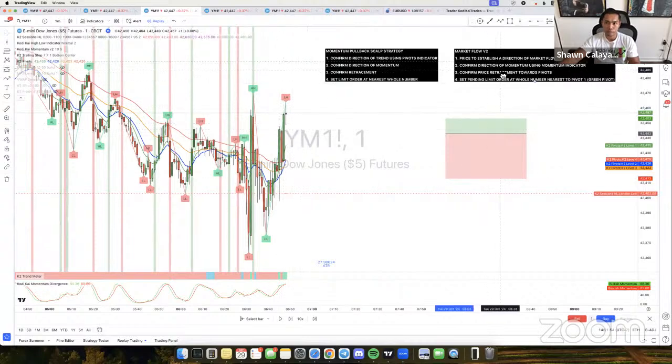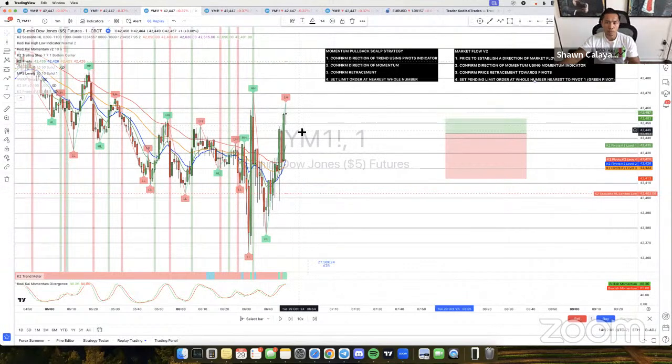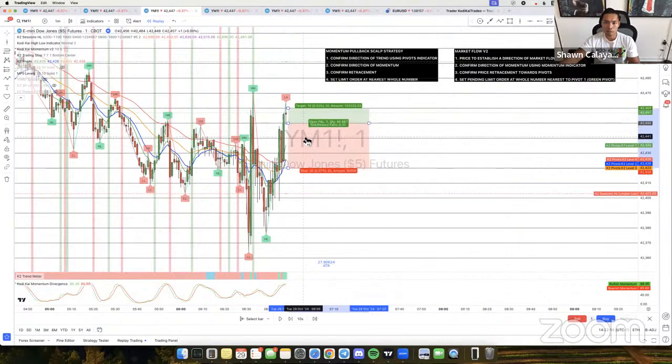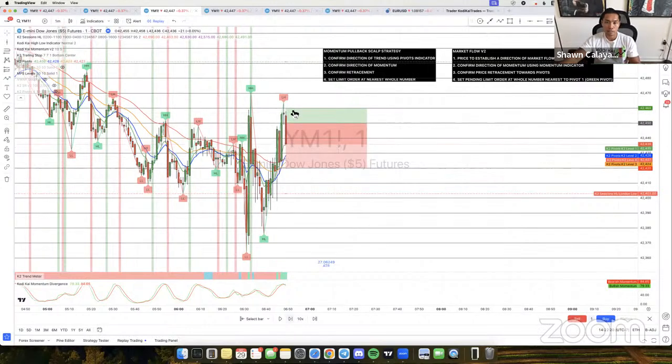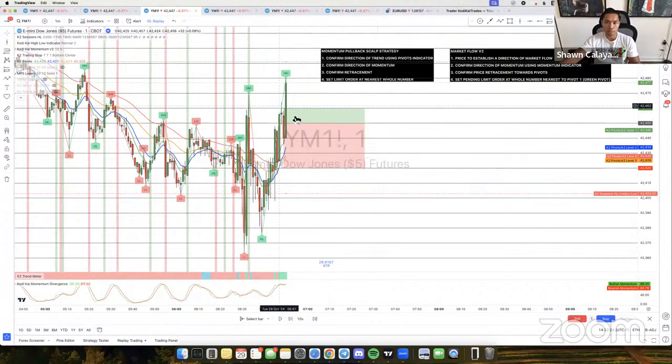So same thing here, direction of trend, we already confirmed that price is above. We have a buy signal right there. I'll put up the levels. The next whole number would be right here at the 50 mark. Basically you're just looking for price to pull back really quickly and then push back up very quickly as well. So we've got that setup right there. Price pulls back to that point and pushes right up. So there's an example of a momentum pullback scalp.